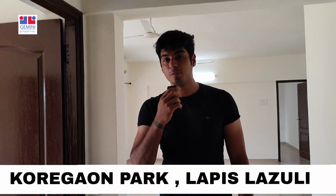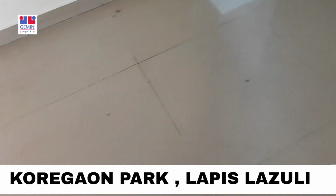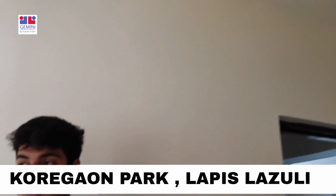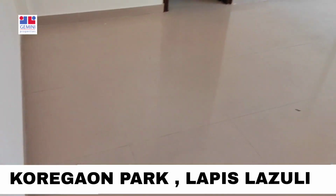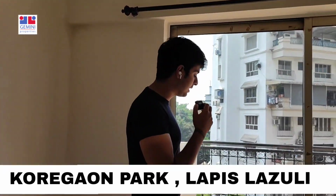So this is the grand lobby of your apartment. As you enter, you have enough space for your shoe rack or any sort of decoration you want to create in the open area. On the entry only, you have your first guest bedroom. This bedroom has connectivity to your balcony.